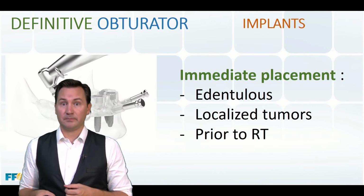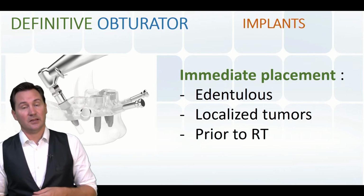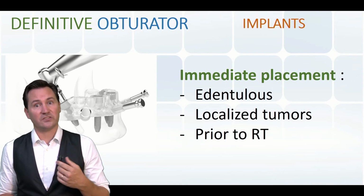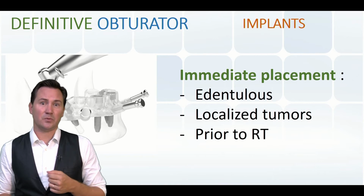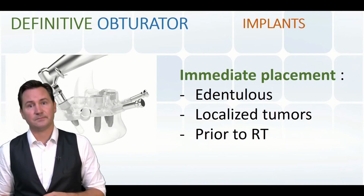Immediate implant placement can be considered upon resection, especially for edentulous patients and patients with a localized tumor, and it has to be planned a minimum of 6 weeks before the radiotherapy treatment.